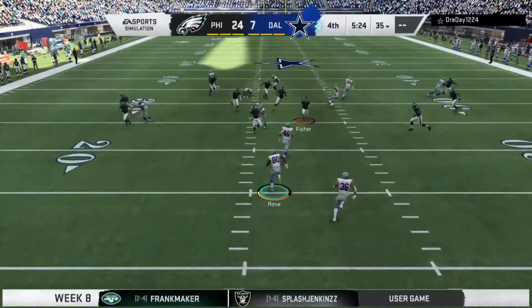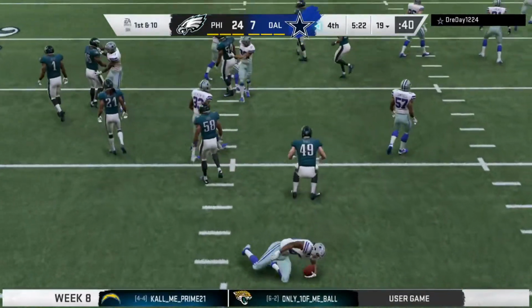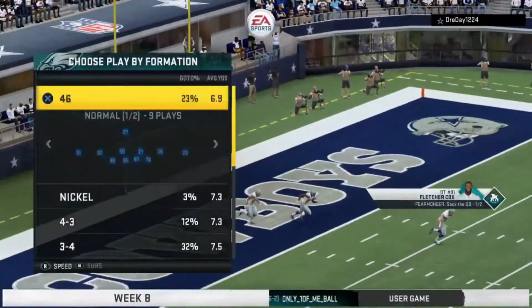This fielded a few yards into the end zone. And he'll take it back to about the 19-yard line.